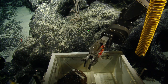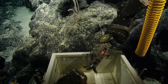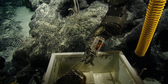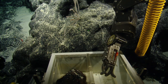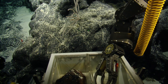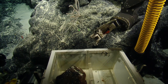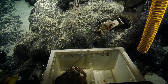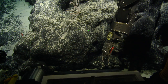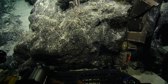Out of all the rocks we've seen on this expedition, the rock in the box is my favorite. Perfect. So much life down here at 1,200 meters.